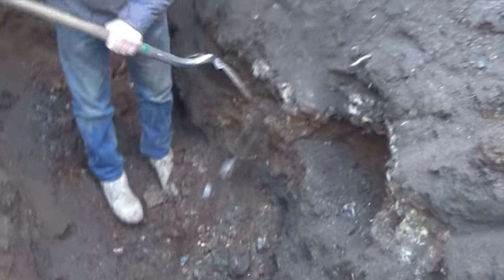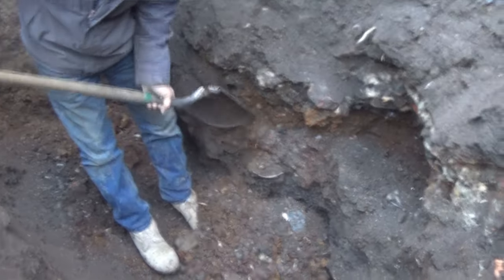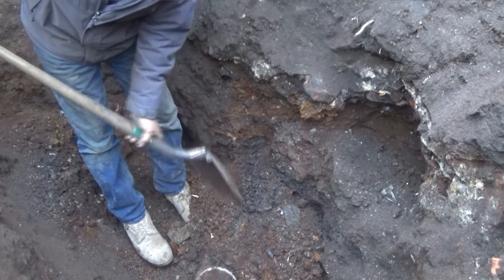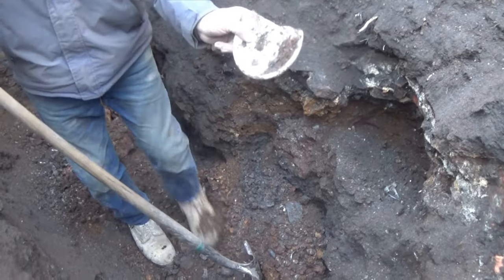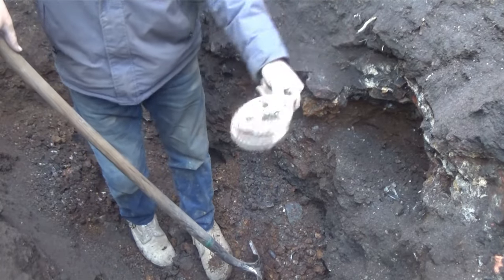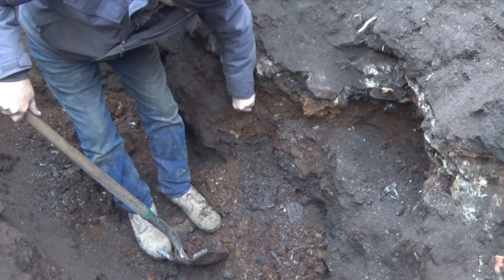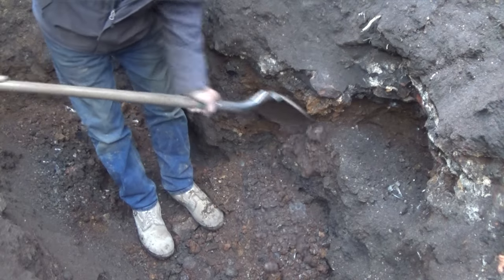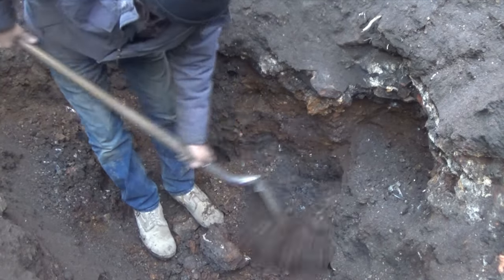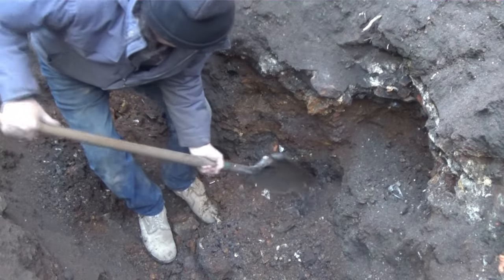Another saucer, maybe they threw in a whole set of them or something. Oh, it's broke. Aww. It was all whole, just part of it's broke. Yep, not the same kind you hit. Some heavy duty stuff. Broken bottle there. Whiskey. But anyway, we're still not on bottom. I thought we were getting close, but look at all that down there.